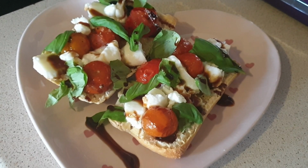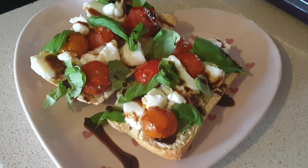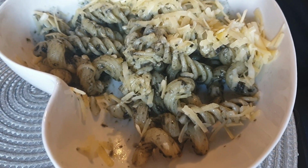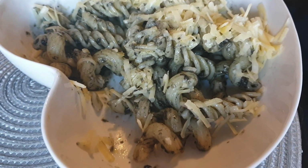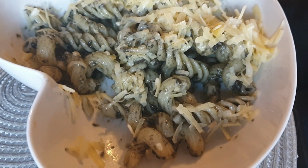I also have to show you what I made Ali for lunch today. I don't know if anybody will remember, I bought this back just before Christmas. It's the black olive pesto from the Wicked Kitchen, and Ali tried it and absolutely loves it. It's got black olives, pesto and charcoal in it, and I've just made that with a little pasta and cheese for him for his lunch.